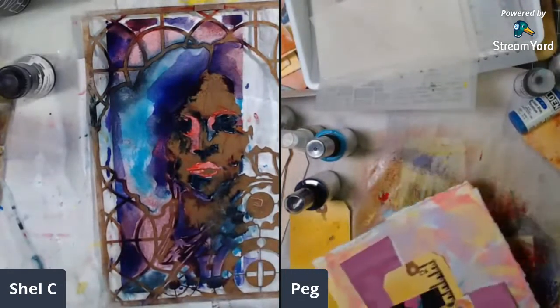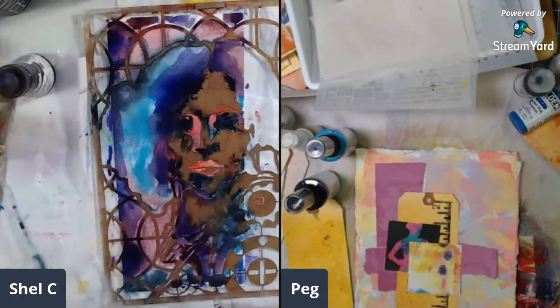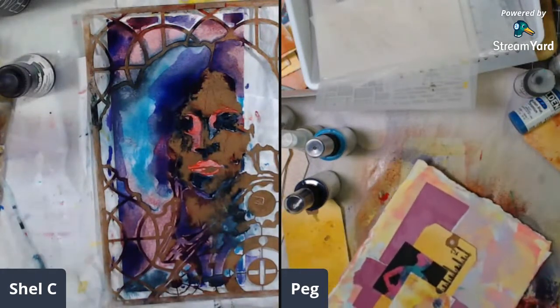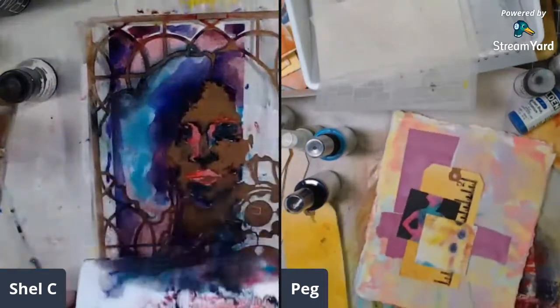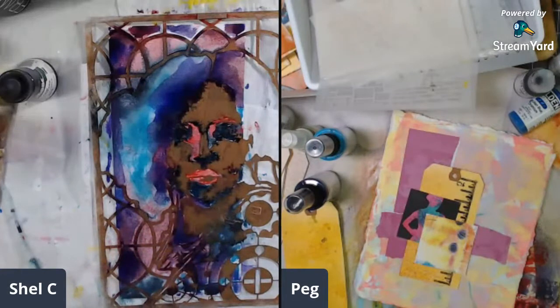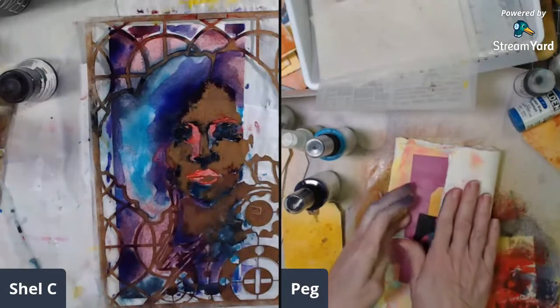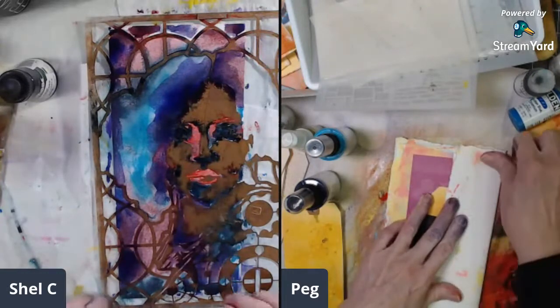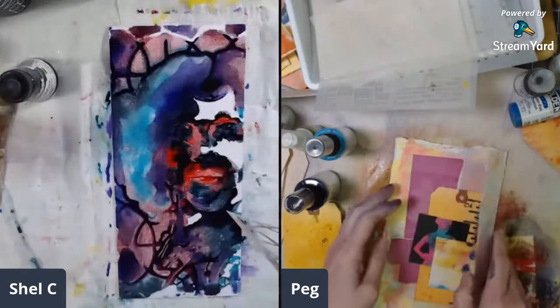So I don't know if you guys were watching some of the stuff that was coming out of Dina's group. They were doing all kinds of add-on pages and flips and things, and you can take these and use them in your journal just by folding and taping and, you know, making edges to things. This can be very easily added in to your journal.